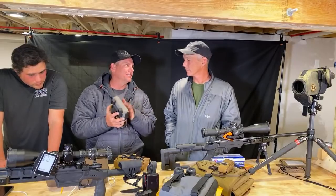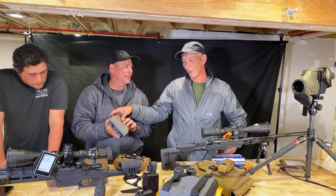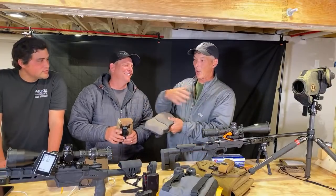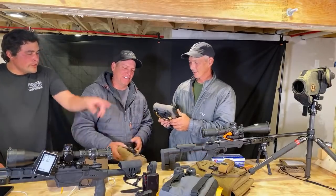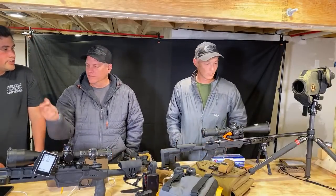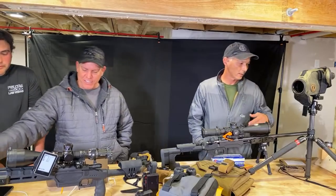This worked good. I like the rice over the sand. Rice is definitely the way to go for me because I don't have sand, it's all in the bag. We used the Charlie Brown tree. We ran the Game Changer.